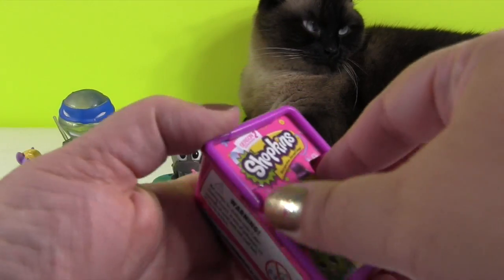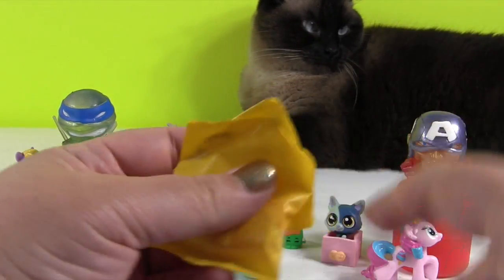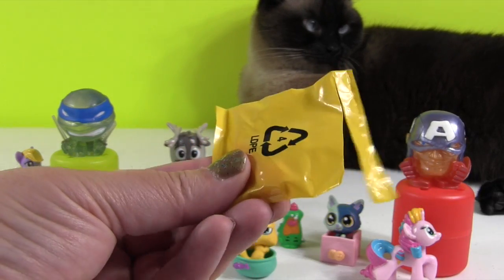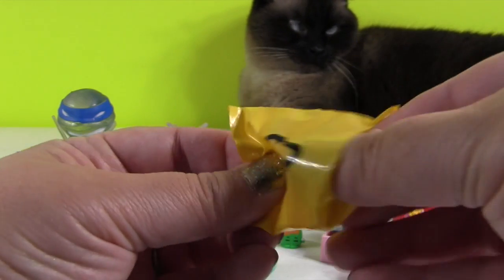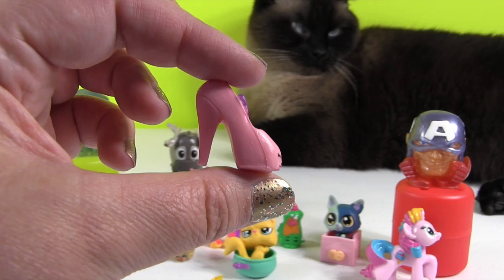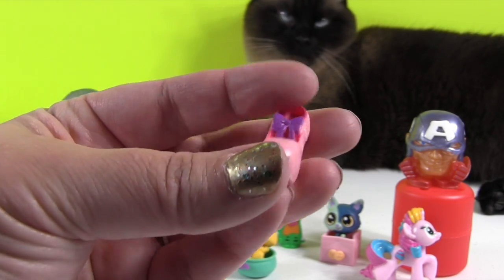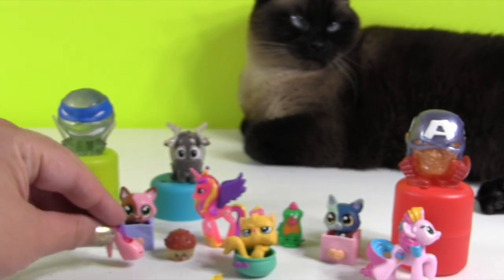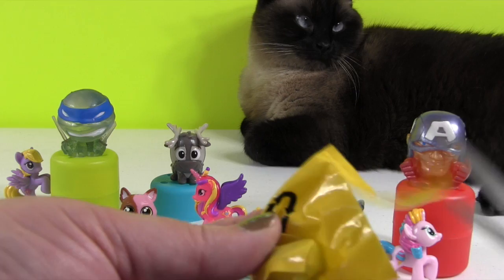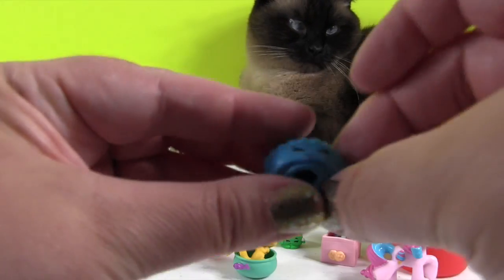Yeah. All right, let's finish it off with some Shopkins and see which ones we get out of here. Who'd we get? Ooh, pink Prommy. That's another good one for me. It's just my day. Yes, it is. I love pink Prommy. She's the coolest high heel shoe. And our last one for this video is Fifi Fruit Tart.